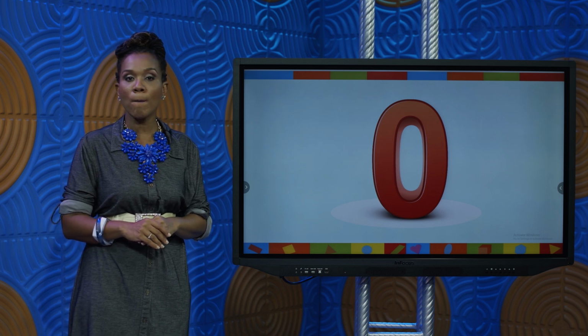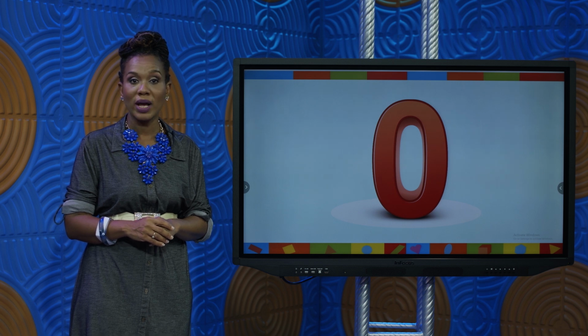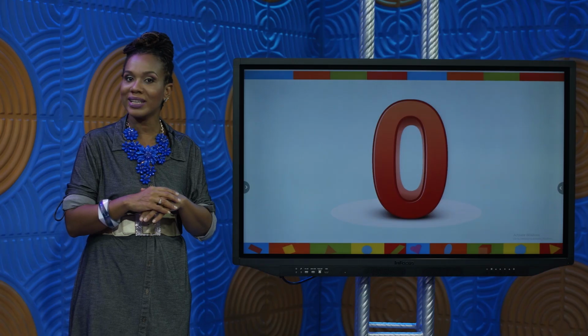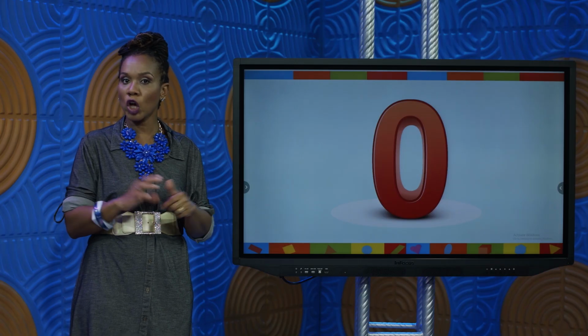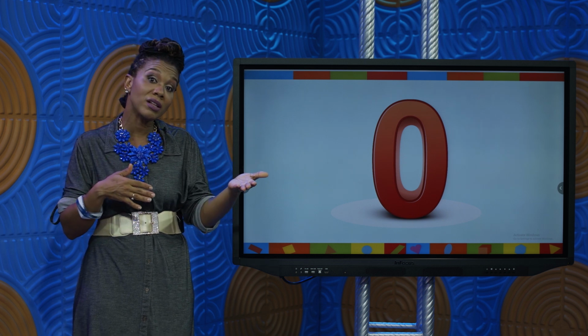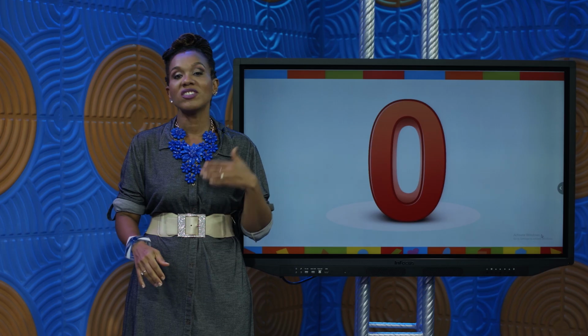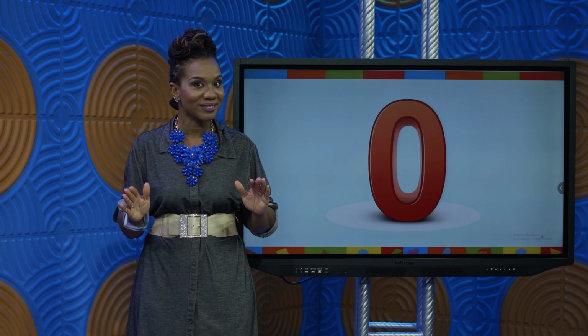This is a number. It's the number 0. Say 0. What's the first sound you're feeling? You're feeling it on your tongue. Z, z, 0. What's the first sound? Z. Good job. So we've just finished all of our initial or beginning sounds. Good. So now let's move on to some more sounds. You're paying attention.